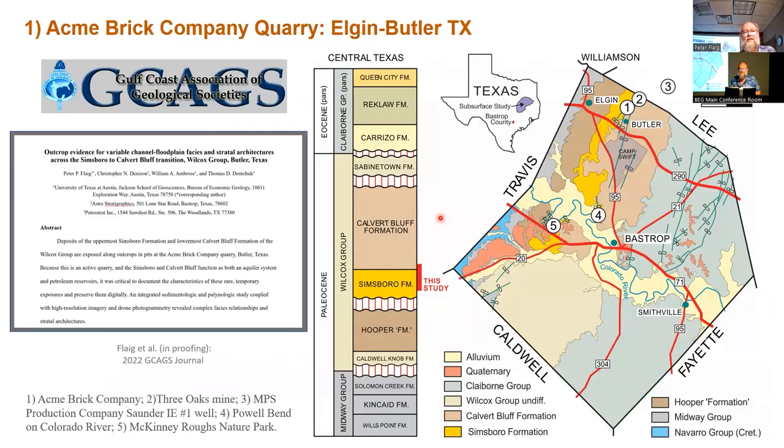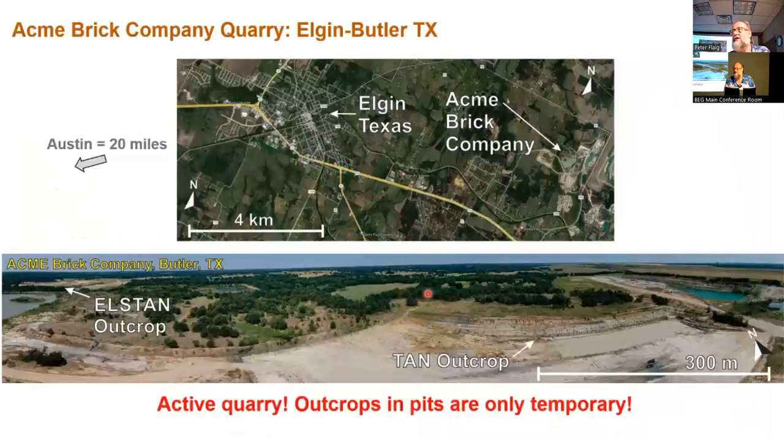First one is in the Acme Brick Company quarry in Elgin, Butler, Texas. Okay. And this study is in a quarry here, right there, near the town of Elgin. And it's in this interval that is the transition from the Simsboro formation of the Wilcox Group into the Calvert Bluff formation of the Wilcox Group. Okay, and it's actually quite important because it's a quarry and it's this window into this interval that we don't get and not everybody has access to.